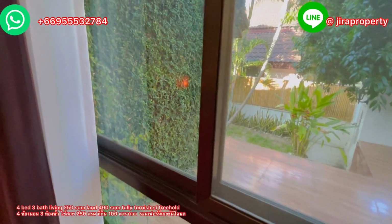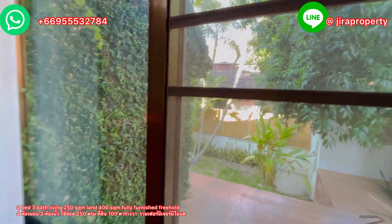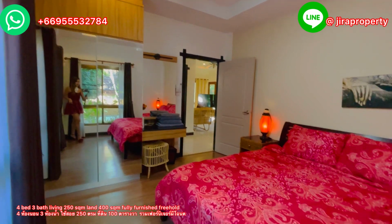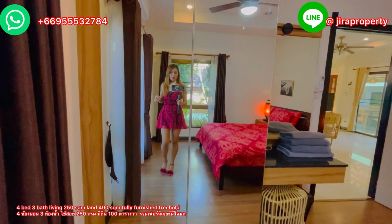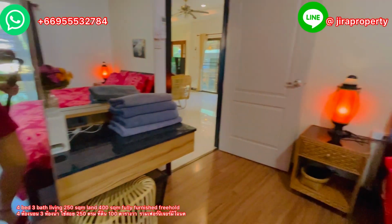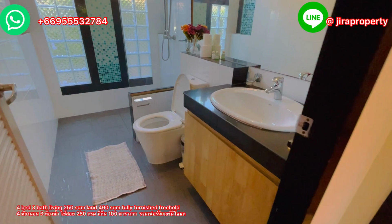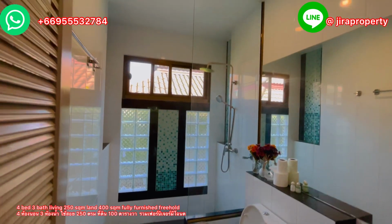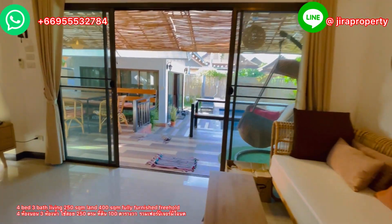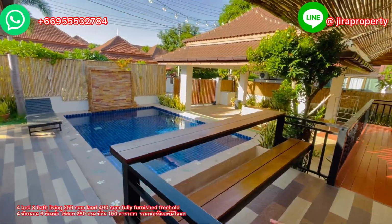Look at this, you have a plant here. I will take you guys outside after this, okay? Looks nice. And this closet. All closets have a spiegel, mirror. Bathroom, and the shower. And now we will walk this way. Let's go around.